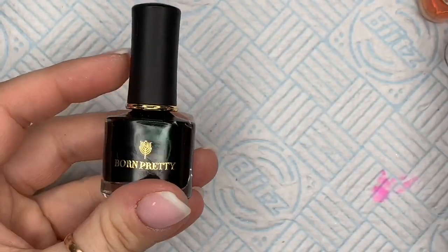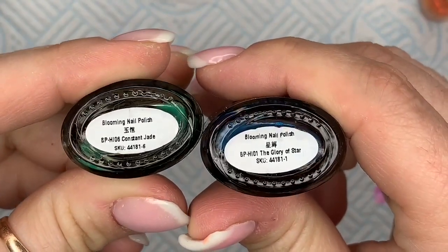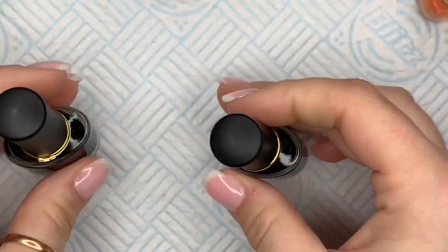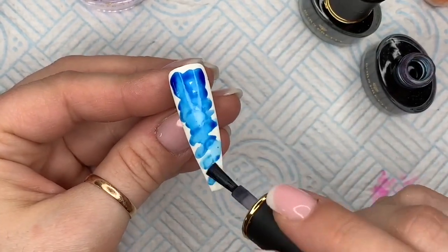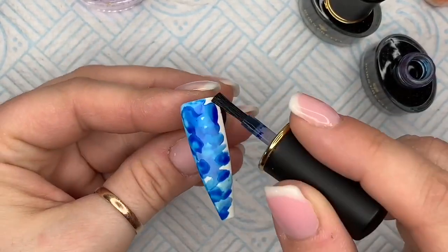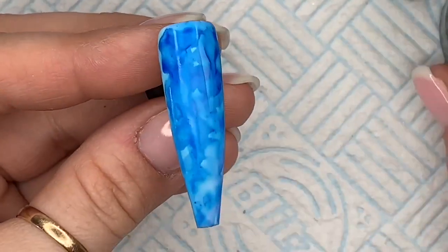Here we go. So I'm going to take the blue and the green because I want to make a kind of ocean nail. That's what I was going for anyway. So I've got Constant Jade and the Glory of Star. And I'm going to start with blue. I was kind of just tapping it on. I didn't really know. I have actually done a couple of marble nails, which I will leave a picture of somewhere here.